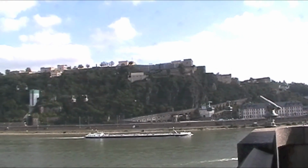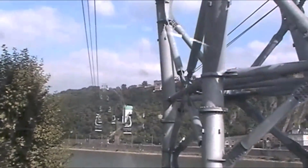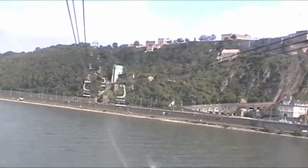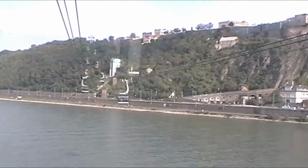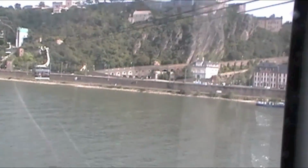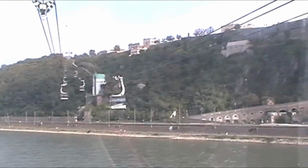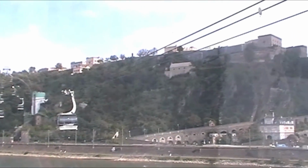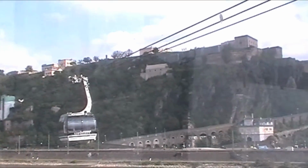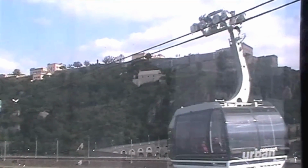So follow us along. Here we are. We're taking a gondola ride across the Rhine. And when we get to the other side, if I survive, we're going to be visiting this fortress up here, because it's all included in one price. This was a big, important structure during the Middle Ages because it controlled all of the commerce and protected the river where the Mosel and the Rhine come together.